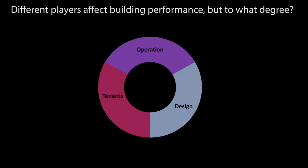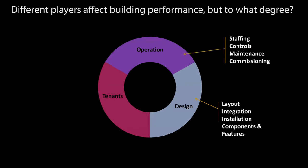There are really 3 pieces to energy performance. There's the design: designers, architects, engineers. They come up with the programming and the layout, and so they have influence on some percentage of the total outcome. We've got operations: staffing, how it's controlled, what the maintenance schedule's like, what commissioning. If those items slip, then you start to see that in the energy use.